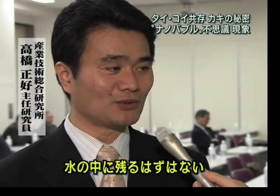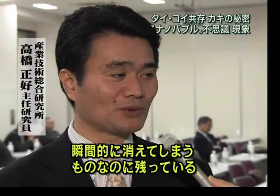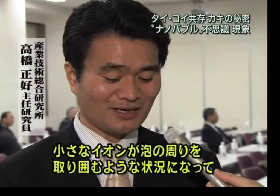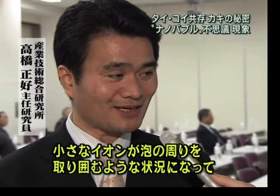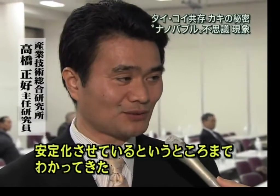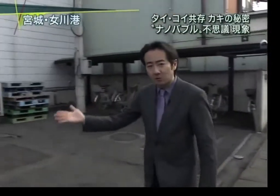Based on what we know in physics, such a small bubble cannot remain in water. Though it's supposed to disappear, they still remain in the water. We found that there are small ions around the nanobubbles, which makes it stable inside the water, says Dr. Masayoshi Takahashi, Chief Researcher of the National Institute of Advanced Industrial Science and Technology of Japan.